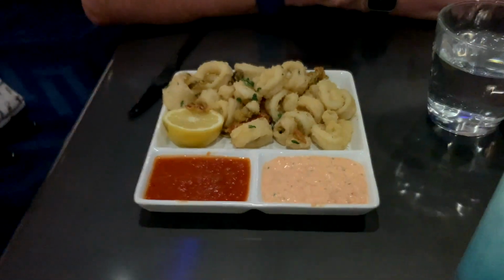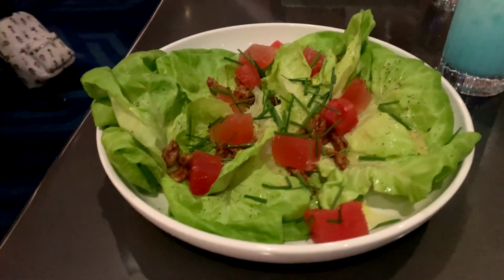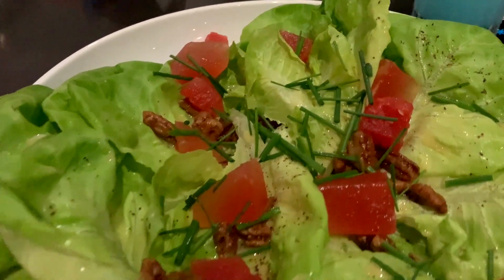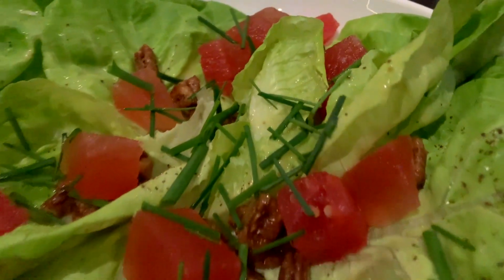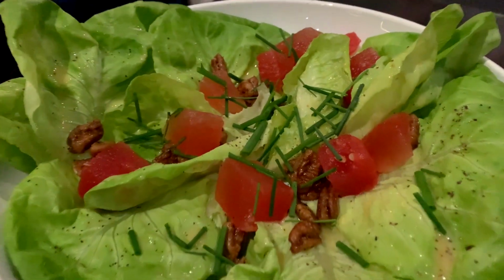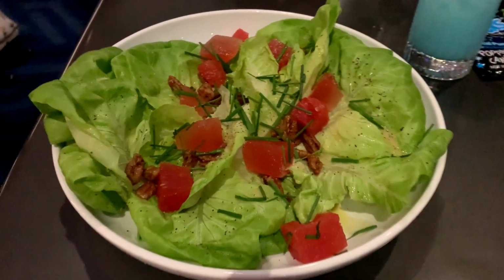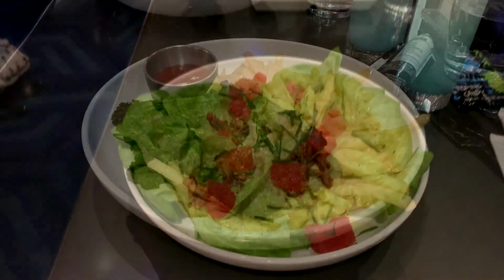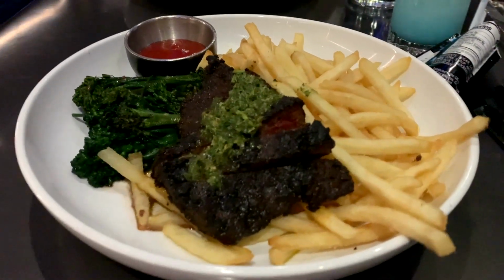It's very nice. We also had the space greens. This is Bib lettuce, compressed pieces of watermelon, spiced pecans, and an apple cider dressing. This was really, really good. It was light and refreshing. Really nice taste to it. Super good choices.